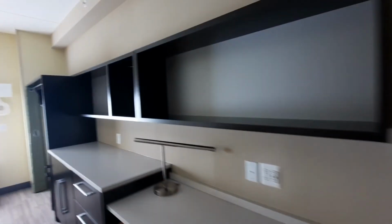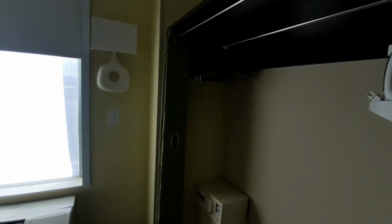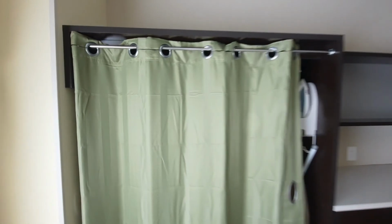Yeah, we ain't gonna do that. Pretty decent amount of space in here. Plenty of space for your stuff. And you can close it off, make it look nice too. So yeah, we are in West Virginia's Charlestown, home to suites by Hilton.